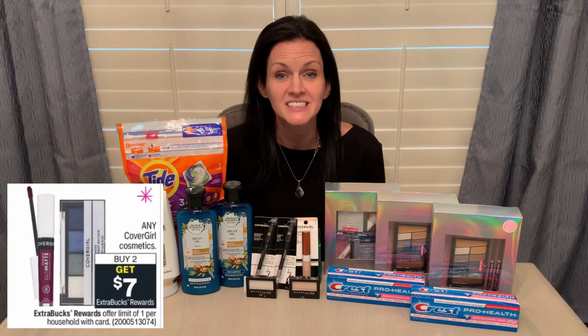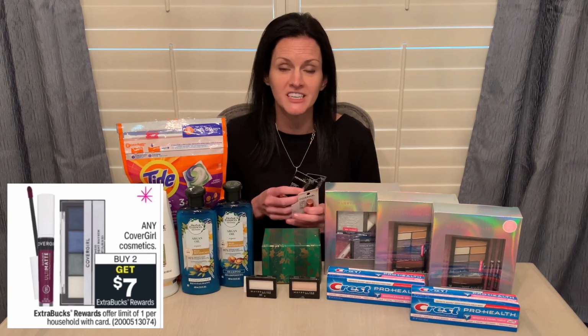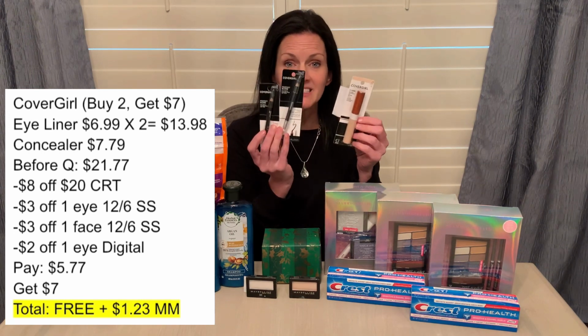If you can't find the eyeshadow in your store, the Maybelline Baby Lips products are also one of the lower priced Maybelline products. And the next makeup deal that I did was on the CoverGirl products. This week they're buy 2, get $7 in extra care bucks back. But I also had a spend 20, get $8 off CRT. So $8 off when I spent $20. So I grabbed 3 different products to get me to that $20 mark.